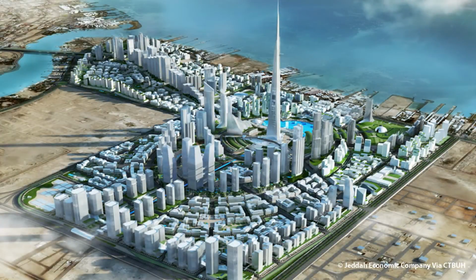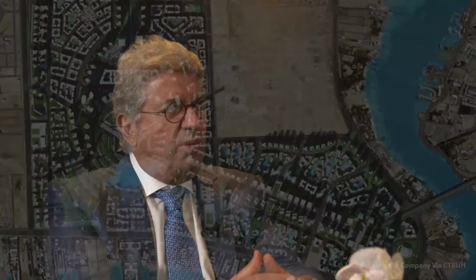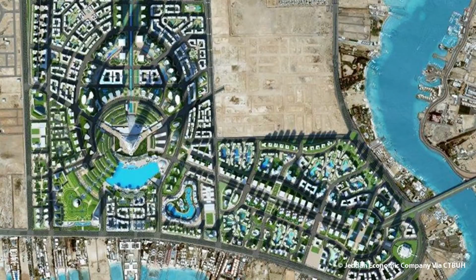Okay, the Jeddah Tower is the anchor and the icon in Jeddah Economic City, which is a 5.3 million square meter plot of land, around 55 million square feet, with 12 million square meters of mixed-use development coming up, which is around 140 million square feet of mixed-use construction. And phase one is 1.5 million square meters of land with 3.5 million square meters of development, so it's around 50 million square feet of mixed-use development.